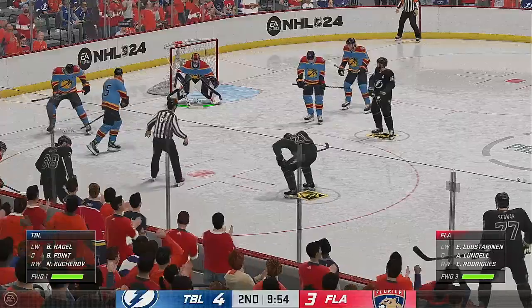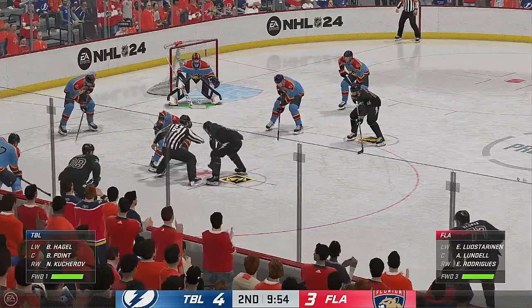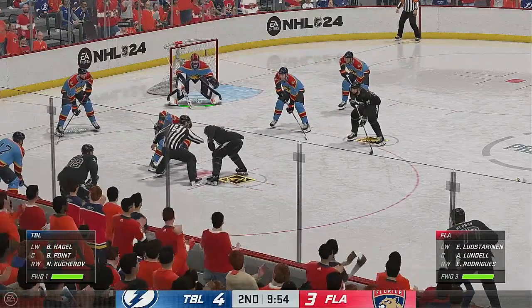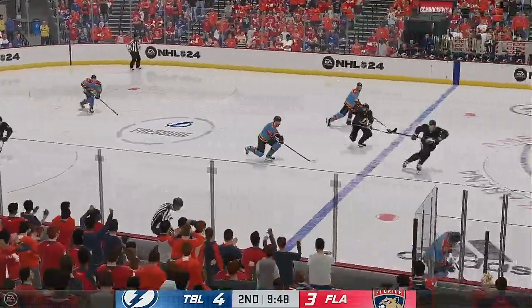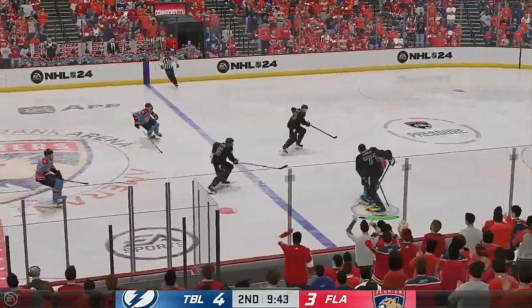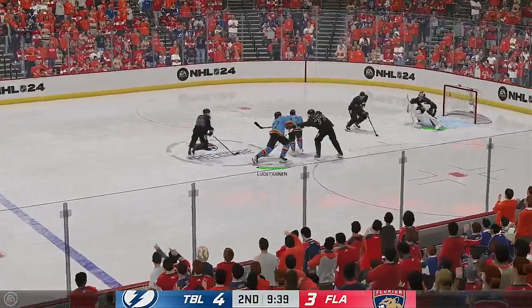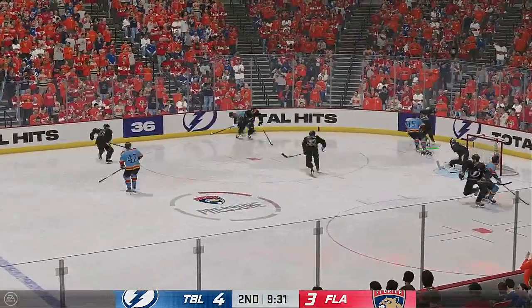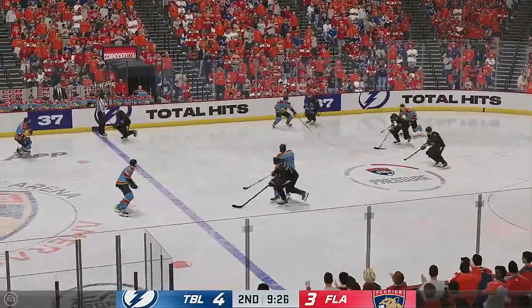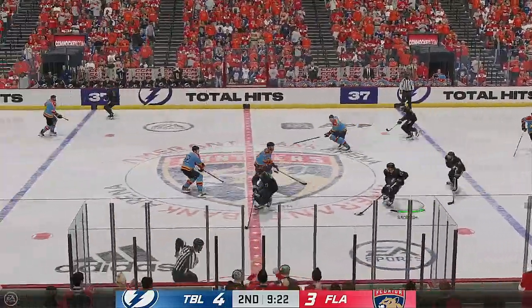More than half the period has expired. The Bolts are looking to build on this one-goal lead. Florida's taking possession in their own end. Quick pass across to Rodriguez. Great pressure with the stick. Fantastic save! Great positioning by the goaltender to redirect it to the corner, getting it out of danger.